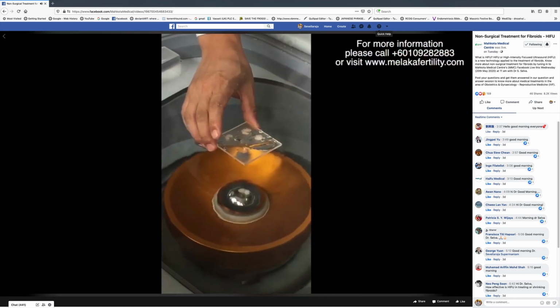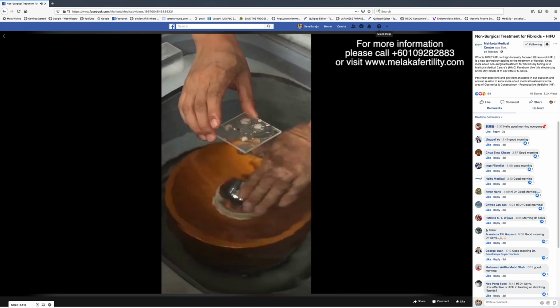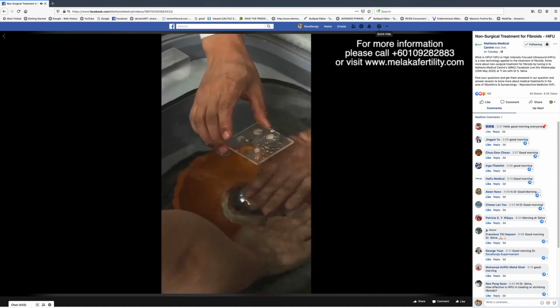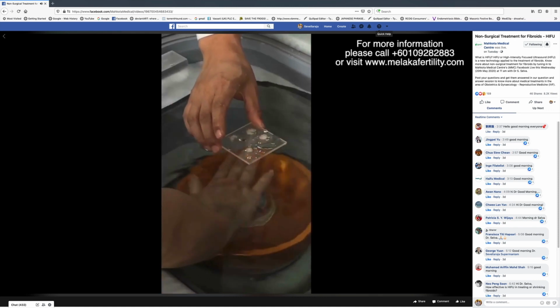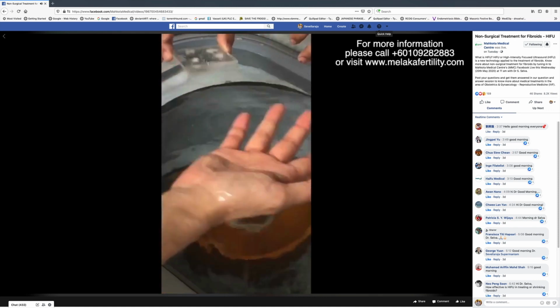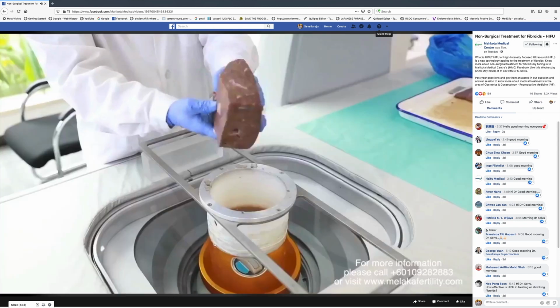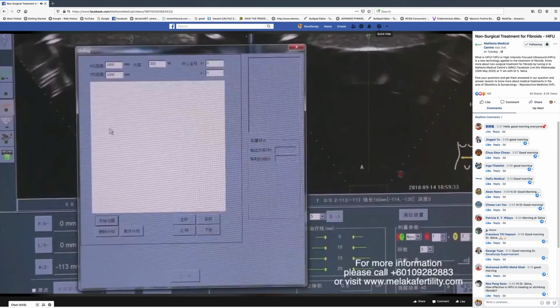Okay, this is the first video. The orange bin is the one that produces the sound waves, and it focuses on the plastic, and the plastic is being burned. But as you can see, they put the hand around it, and the hands are not affected. So this shows the safety of HIFU treatment.